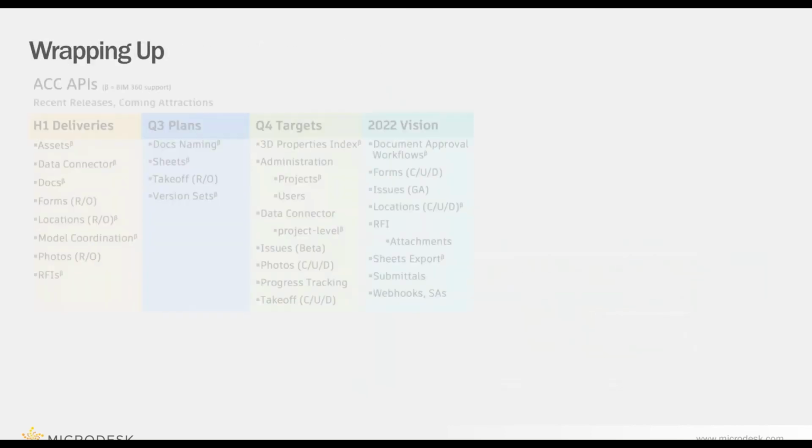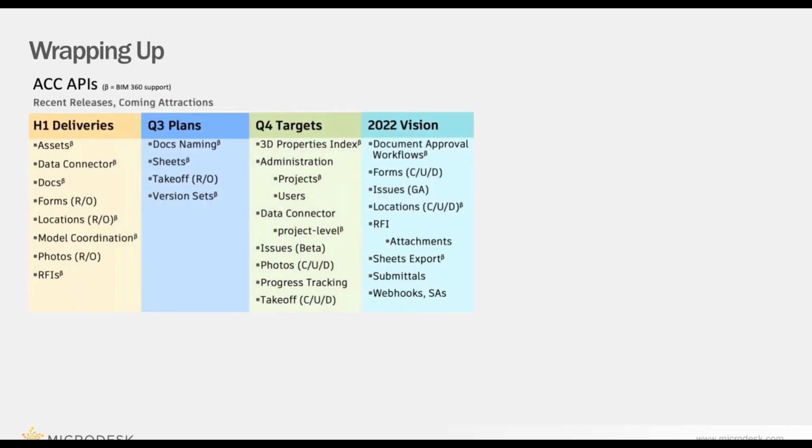Now, wrapping up on this, unfortunately, there is no magic button that translates anything. There are tools in the works that will not be released this year, but I believe are still targeted for next year to help streamline some of this. Like Autodesk is showing with their 2022 vision, our issues API will be available then. We'll have more tools for the forms or checklists, same thing for the RFIs and submittals. They're working on all those, but some of those things we can still get around today with other workflows or tools.